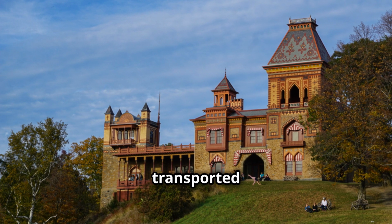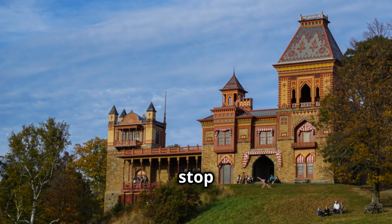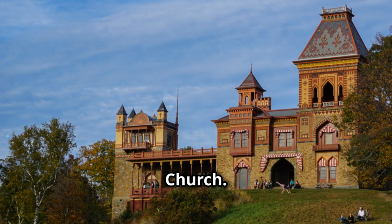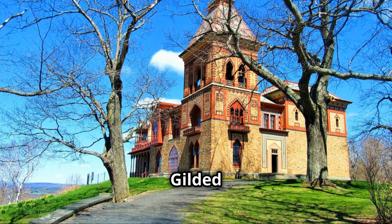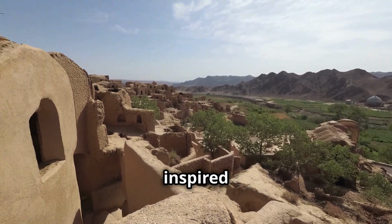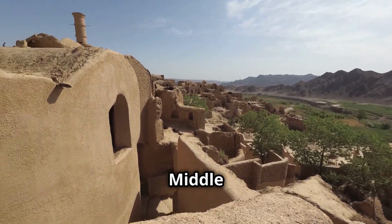Get ready to be transported to another world, because our next stop is Olana, the former home of landscape artist Frederick Edwin Church. This ain't your typical Gilded Age mansion, y'all. This place is a masterpiece of design, inspired by Church's travels to the Middle East.